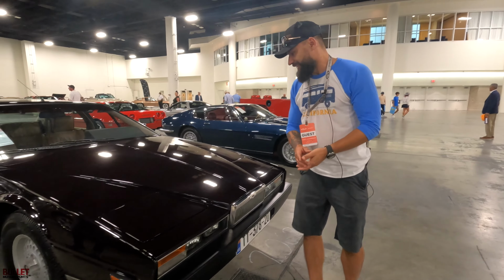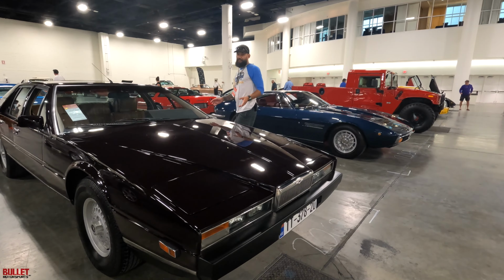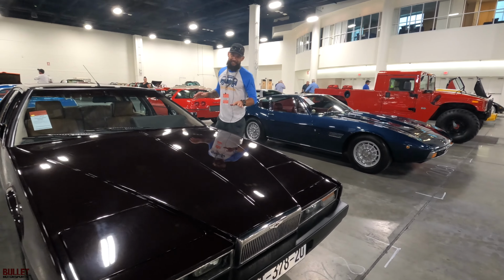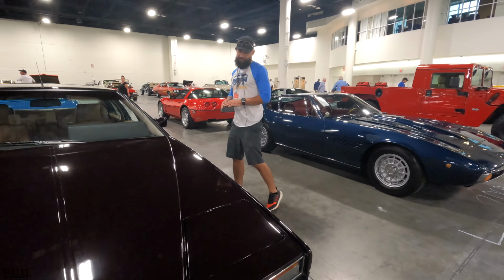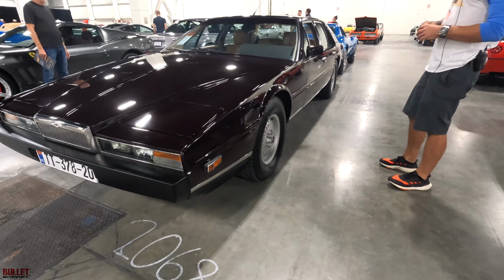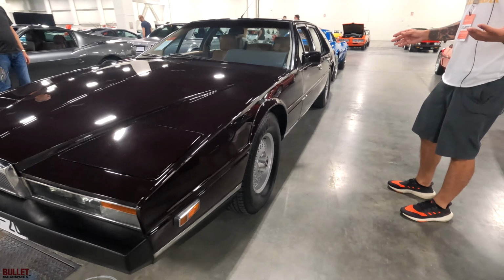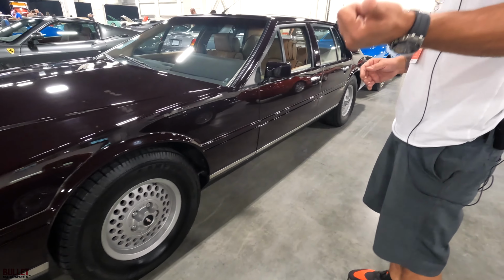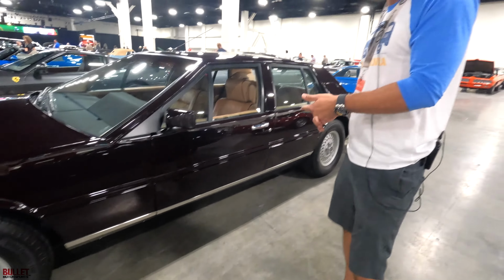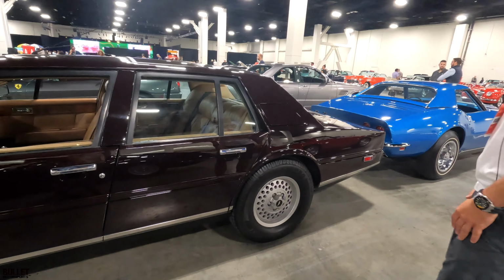Hey guys, this is an awesome example of a Lagonda. This is the Mac Daddy of the wedge shape. If you ask me, this is the car that broke all standards when it came to design in the 80s. And for a four-door saloon, it still looks sleek. If you look at the new coupes today, like the Mercedes CLS, the Audi A7, all those cars basically mimic this granddaddy of a sedan.